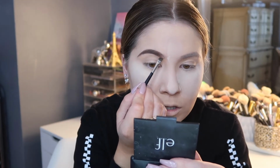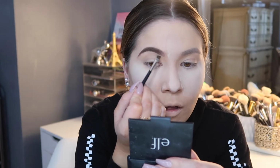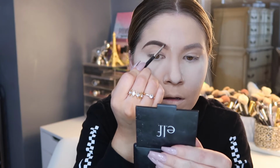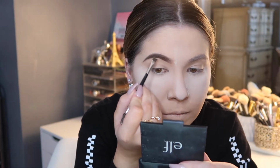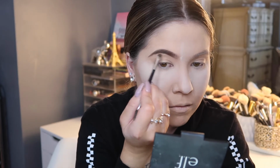So now I'm going to go in with a little bit of excess on my brush. And just kind of draw the line underneath of the eyebrow here. And then kind of just do strokes going up. To give you that natural shading look. And this would look so much better if my eyebrows were done, but what are you gonna do? And just keep going back in.